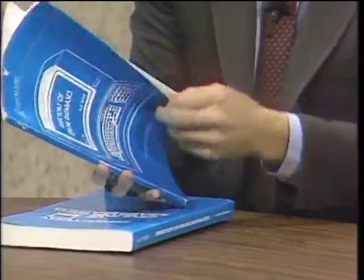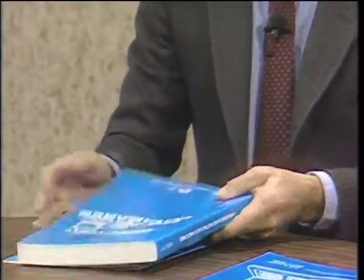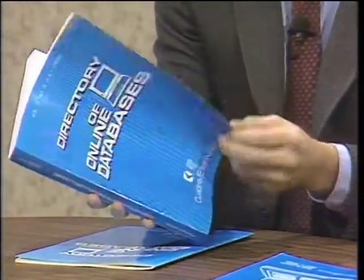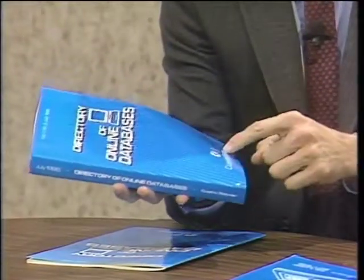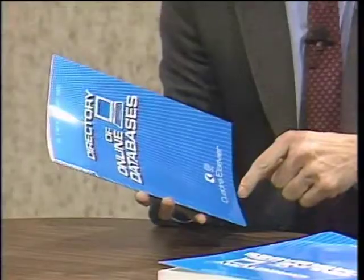Welcome to the Computer Chronicles. I'm Stewart Cheifet, and sitting in for Gary Kildall this week is George Morrow. George, I want to show you something. This is a directory of online databases, published about 7 years ago. Very large print in here, very thin book. Earlier this year, the same people published a directory of online databases, very small print, very thick book, and by the time they got done publishing this, they already had to come up with an addendum because news services had come online.